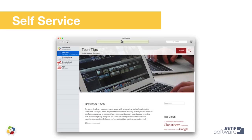Beyond that, we also incorporate a number of plugins on the sidebar of self-service. Plugins can be a number of things, but we tend to use them to represent websites. In this case, Brewster's technology blog, where we put just random pieces of advice, tutorials on how to use various bits of software and so on and so forth. We're not open 24 hours a day down here in the IT department, and sometimes you really have to figure something out at 9 o'clock at night when you're trying to get your paper submitted for your next morning's class.